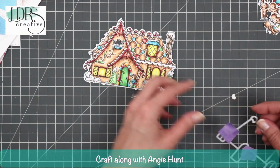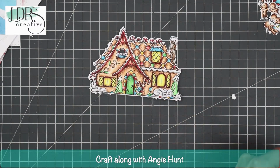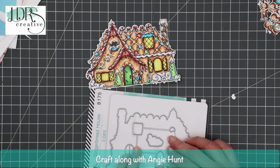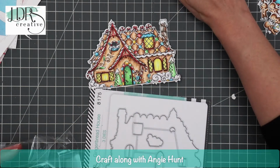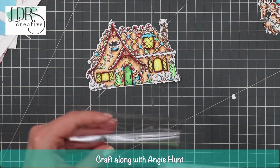Alrighty. Now, one of these windows cuts out completely. All right, as you can see here, this one right up here. The rest of them are going to open and close. All right, I'm going to put this back where it goes. Oh, what happened? All right, bear with me. There we go. Something happened on my screen.